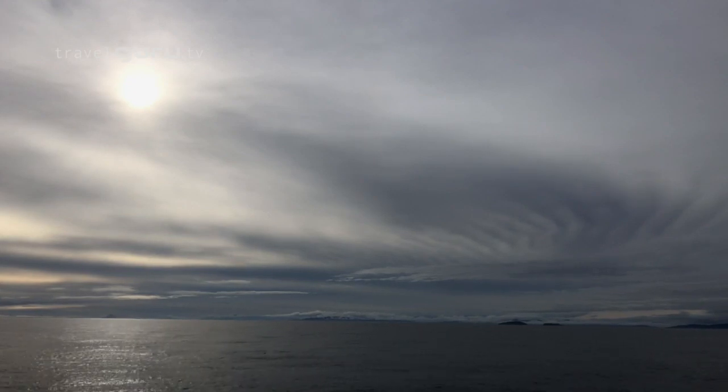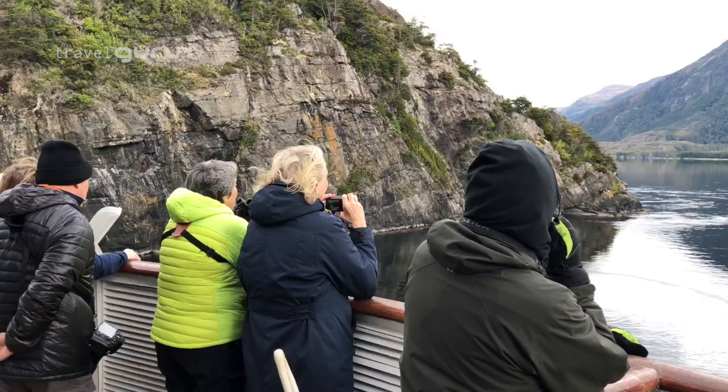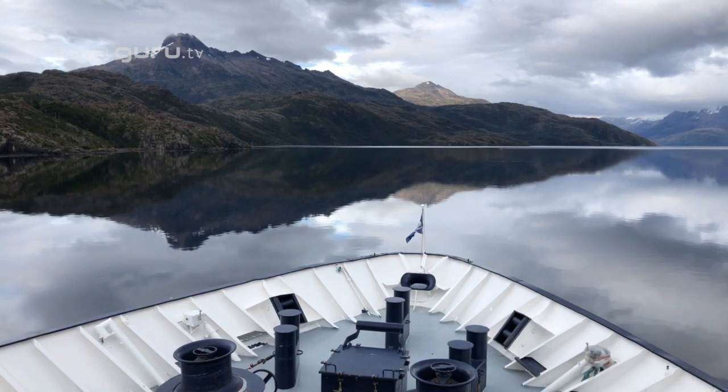After the thrill of standing at the end of the world, we headed back north into the protected, tranquil waters of the fjords and began our exploration of this unique region with its abundant bird and marine life.